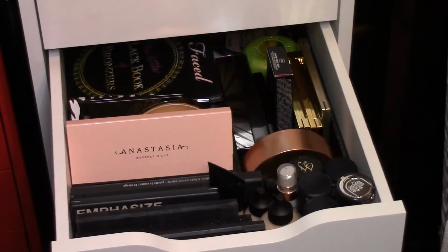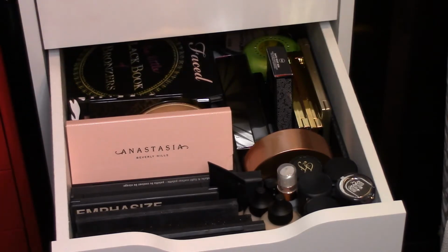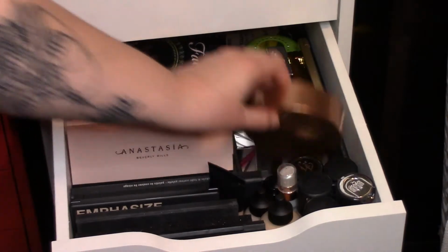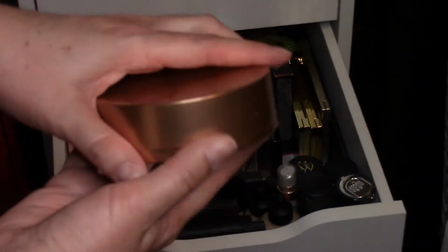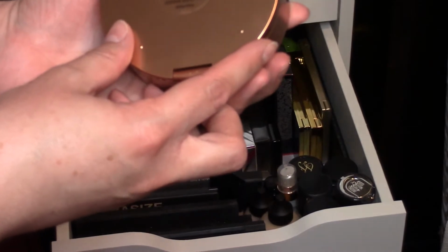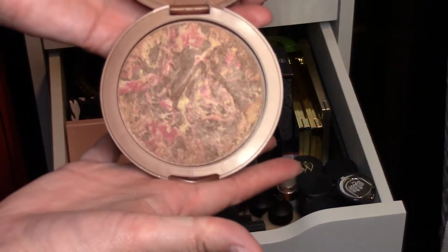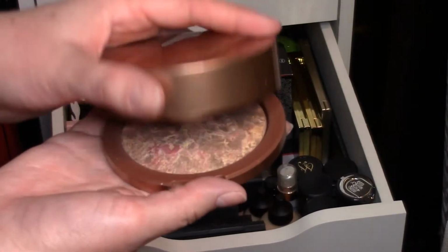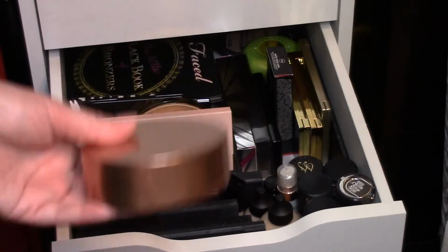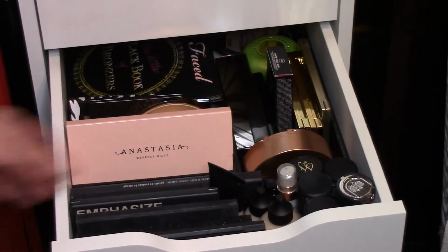You guys know I'm probably not going to get rid of a whole lot in this drawer. I don't really have a whole lot of anything else to get rid of because I do want to use stuff up. For example, this one here is my Lise Watier bronzer in Havana, all over baked bronzer. This is my favorite bronzer of life, but I need to use it because it's starting to get smelly, but I just don't want to use it because it's so pretty. But that's so stupid. I bought it to use, so I need to start using that.